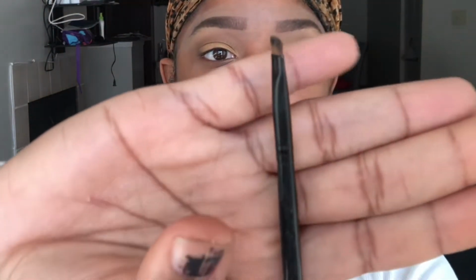Okay guys, so I have both eyes done now. Now I'm going to go in with this gel eyeliner by Kiss. And let me tell y'all, today y'all was a struggle with this eyeliner and these eyelashes, but we got through it. So I'm going to take this angled brush, and I'm going to go in and apply my gel eyeliner.